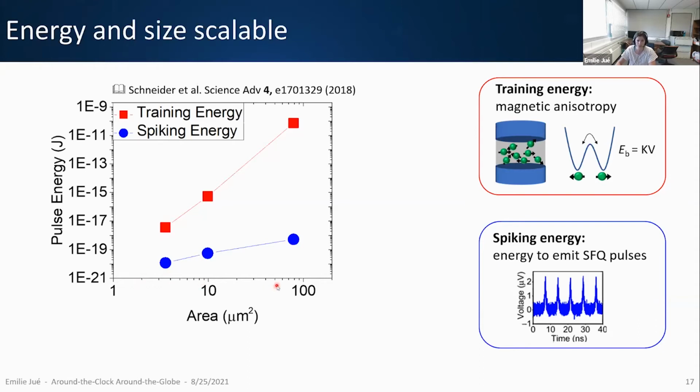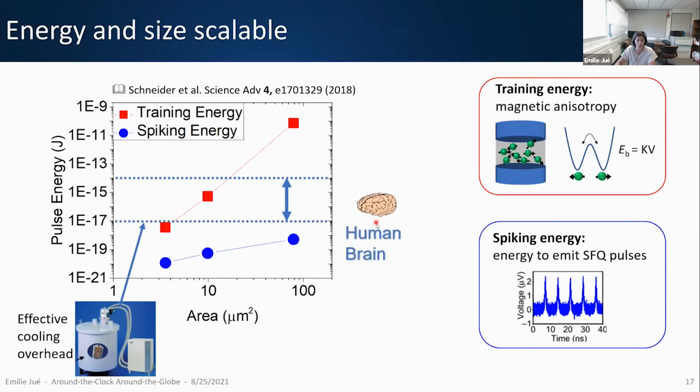To put that in perspective, if I compare it with the energy that we need with the brain, the brain needs about 10 femtojoule to emit a spike. And even if we consider the effective cooling overhead that we need to keep the device at 4K, our device can still be more efficient than the human brain. So that is a very positive result.